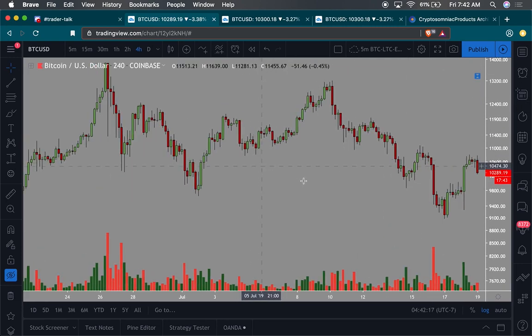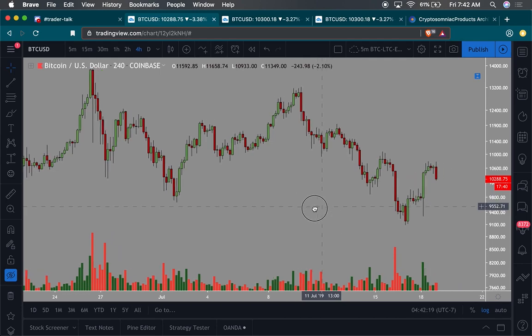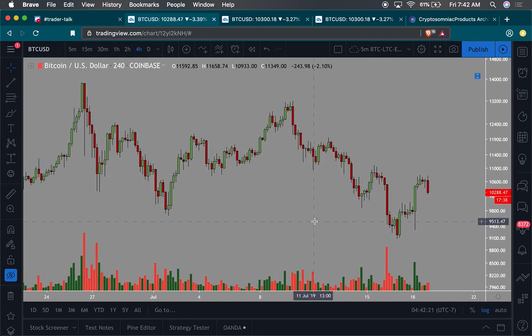Yesterday I had a couple members asking me, what are the things that I really look forward to? What indicators do I use? What kind of magical tools do I have? And I was explaining to them that for the most part, I love just looking at the raw price action right here, just like I'm showing you right now. And volume analysis is big for me.